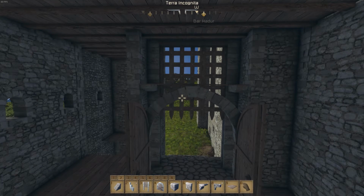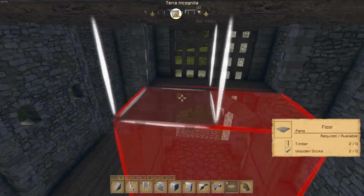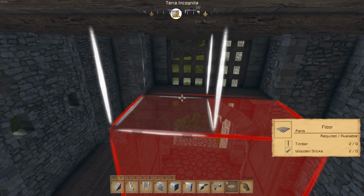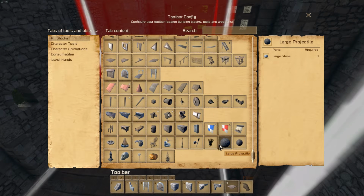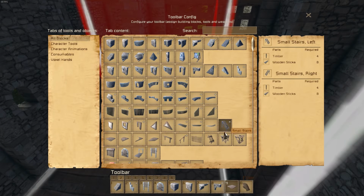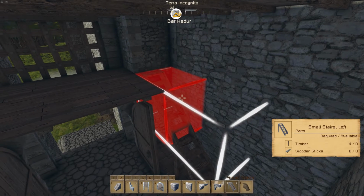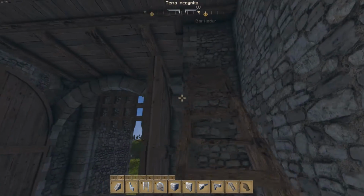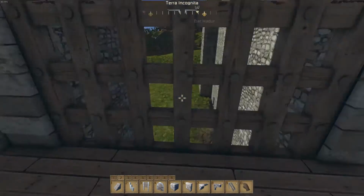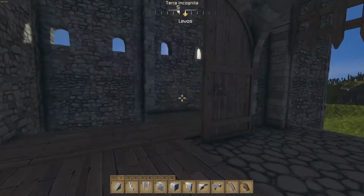And I need something... Because this here... This is where the guard would go. Are there ladders in this game? Do they ever make ladders? Small stairs, wooden stairs... I don't think I've seen ladders, so ladders may not exist yet. Let's try the small stairs and see how those look. Can I stack them? Okay, so that's not terrible. We're going to walk up here and then into here. And then I do have full access to the portcullis, so that works. That looks fine. It doesn't take up too much room.